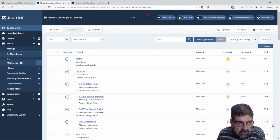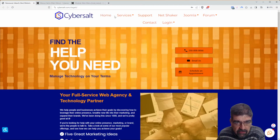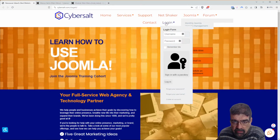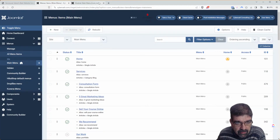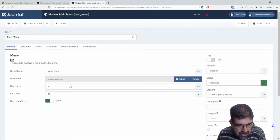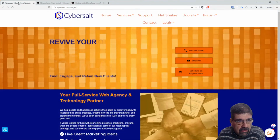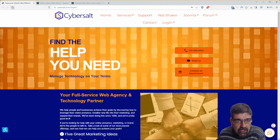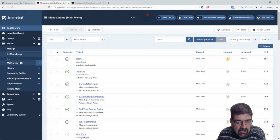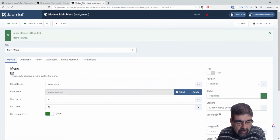All right, so assuming that this is level 1, all of these items here, let's see what happens, and I've been meaning to try this for a while, like I said, let's see what happens if the start level is 2. All right. And we refresh, what changes? Maybe nothing. But that could be because I am not using the menu item that's CK menu.